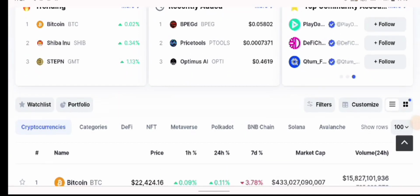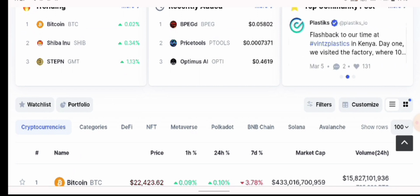So let's head into some very important secrets that you got to know on CoinMarketCap.